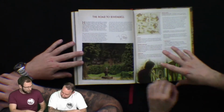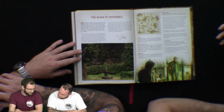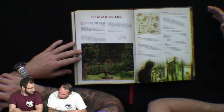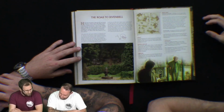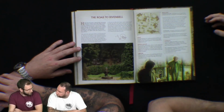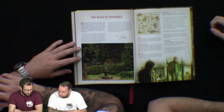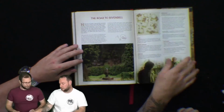And then this is one that I thought was really cool as well. It's the Road to Rivendell, and basically it's Aragorn, some rangers and some elves, keeping Bilbo safe on his journey to Rivendell. I think that's just a really nice little scenario, which almost pays homage back to the Fellowship of the Ring as well. And that's it. Done, dusted. So there's quite a lot in this book. There is.